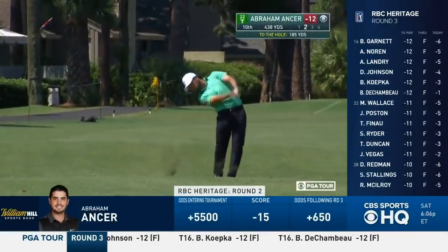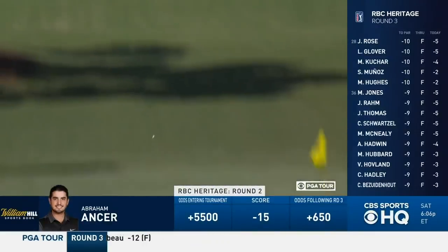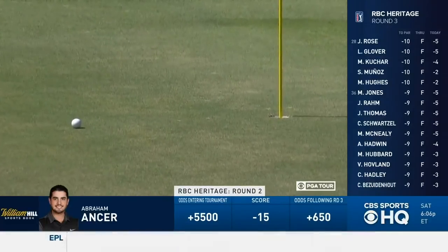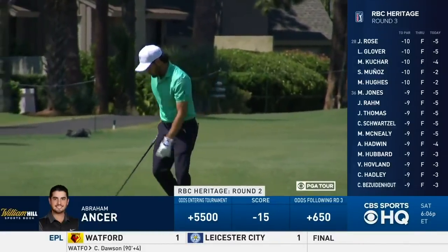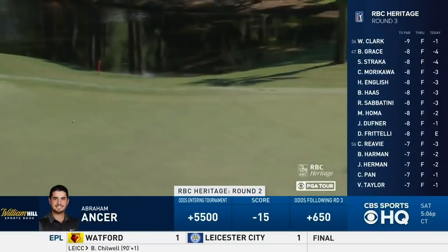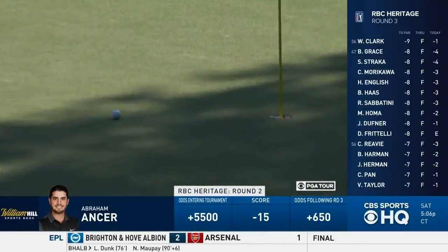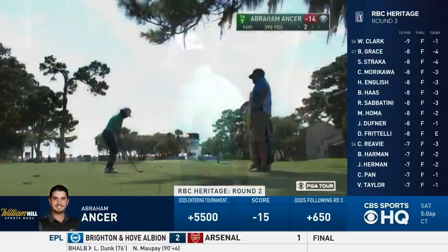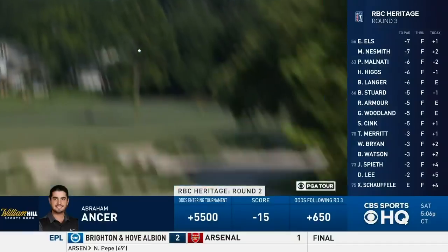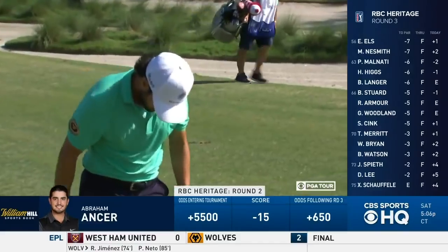Speaking of leaders, Abraham Ancer from 185 puts it pin high. I mean, talk about the scoring conditions at Harbor Town. Stay hot, kids. Ancer to 13 under. On 15, Ancer just off the green. Give me another birdie. He would move to 14 under. Now on 16, second shot from 107 yards out. Golf fans, you'll love this shot. Within 6 feet. He moves to 15 under, again in a tie for the lead.